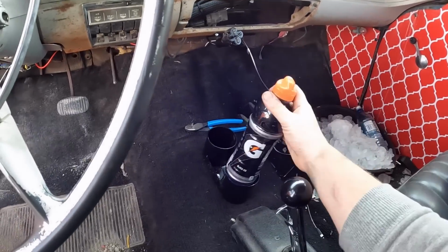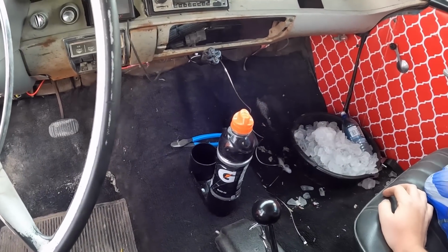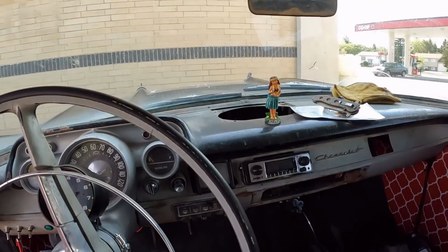I got this Black Ice. I thought it was purple, but it's not. Oh, damn it, Josh. Well, I guess it kind of fits. It's more of a bottle for a bottle of water, I guess. Let's hit the highway, see what happens.